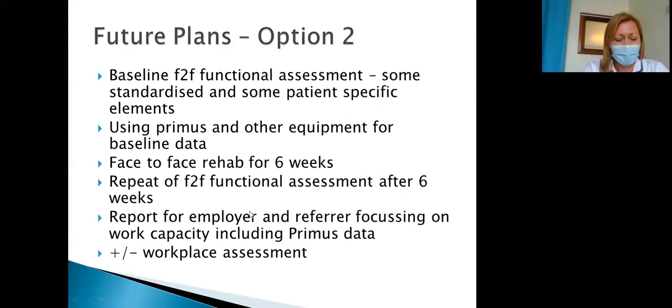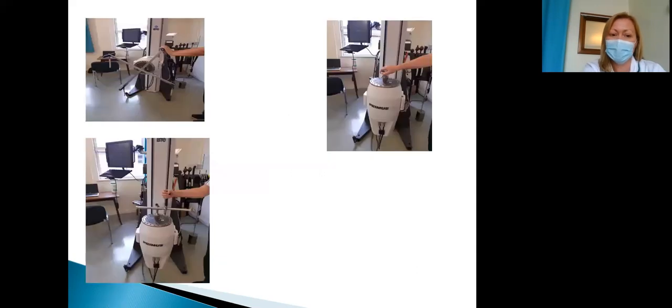And I wasn't sure who was on the call, but Andy just asked me to put some pictures on, just in case people aren't familiar with the Primus. So this is just a little snapshot. These pictures, I didn't have time to do any new pictures, so they were quite specific to an assessment that I was doing at the time.